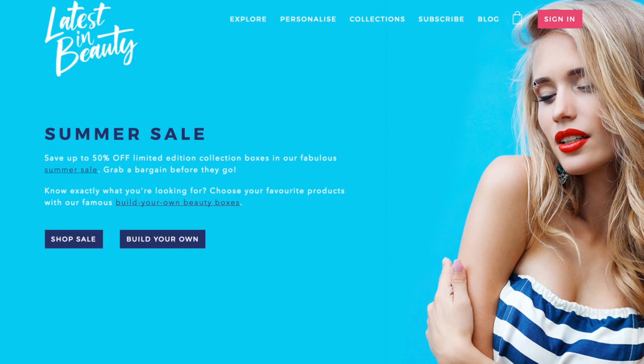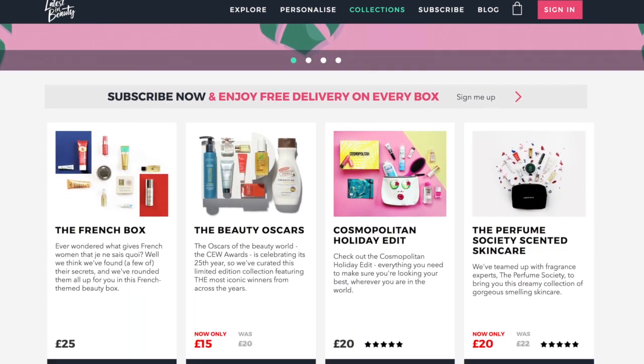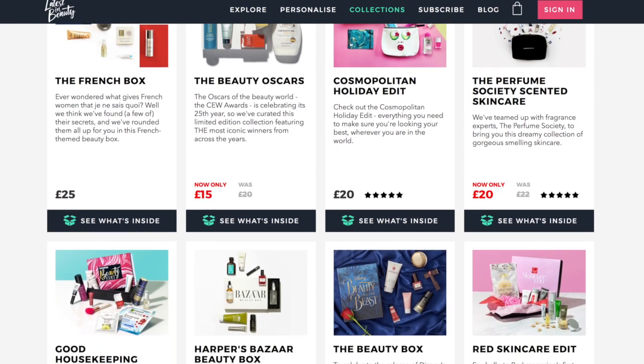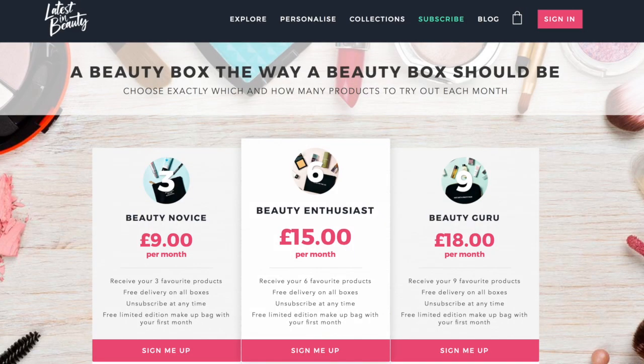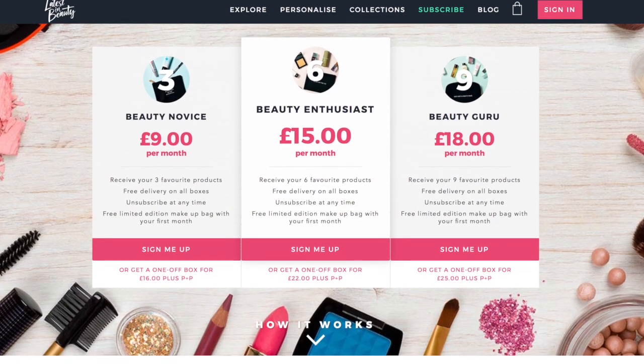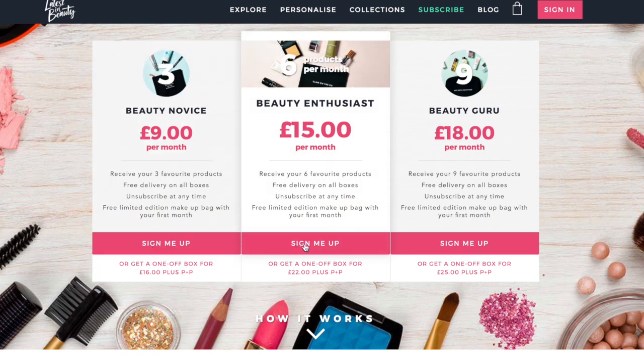If you are unfamiliar with the types of services that Latest in Beauty provide, it's essentially a beauty box company. So there's two different sides to it really. They do one-off curated boxes, so these are boxes where the products have already been chosen and they've collaborated with different beauty bloggers or brands such as Disney, Harper's Bazaar or Cosmopolitan. So they do boxes where they've already selected the items and you can obviously get those items at a great saving. Or you can do what I do, which is where you have a whole menu of different beauty products to choose from. You can choose either 3, 6 or 9 products that you can either choose to have every single month and make a little bit of a saving, or you can just pick it as and when you feel like you want a treat.